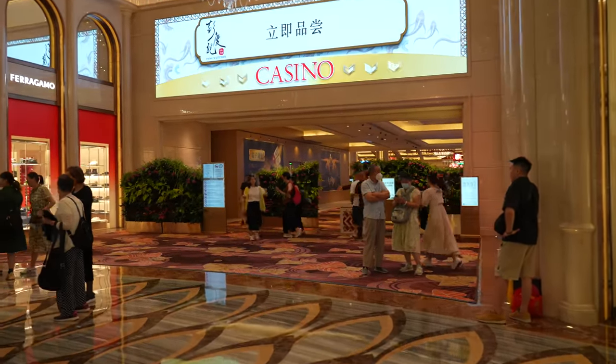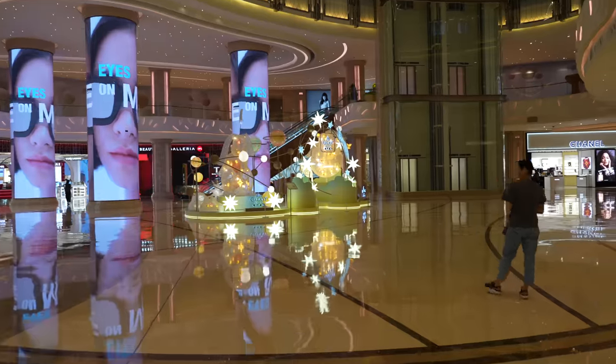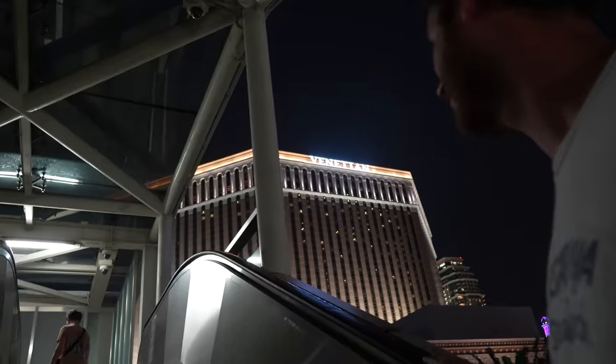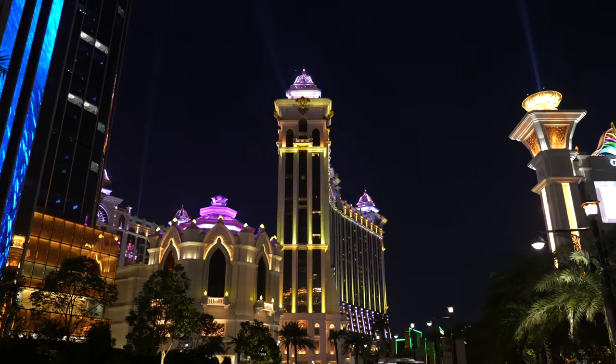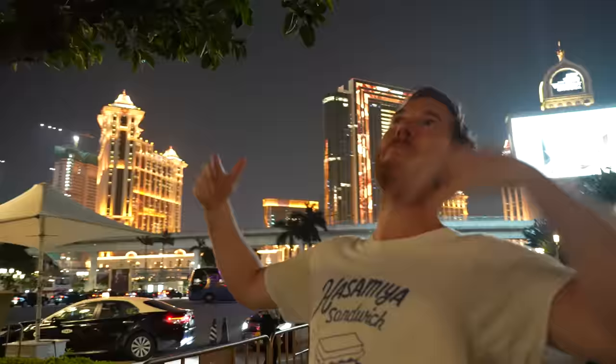Not a lot to see there, and it seemed really empty inside of the Galaxy, but we are gonna head to the Venetian next. I love that this place kind of gives you that same feeling when you go into Las Vegas, where you know none of it's real, all of it's fake and built up, but still it's just so cool and so impressive and so massive that you can't help but be impressed by it.